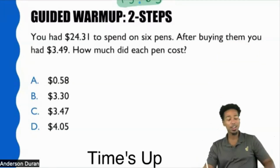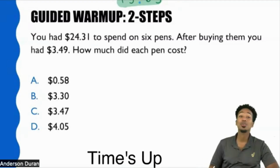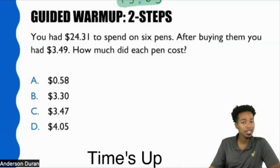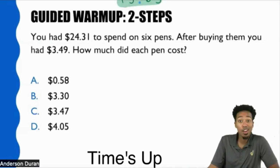So here we go, everybody. What does the question read? Again, don't worry about any of the information. Don't worry that these are decimals. Worry about what we're supposed to figure out. What are we trying to do here?